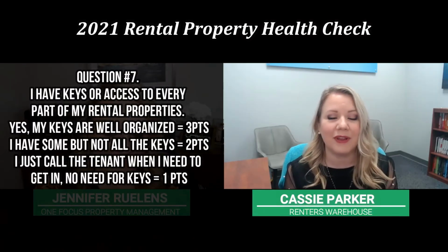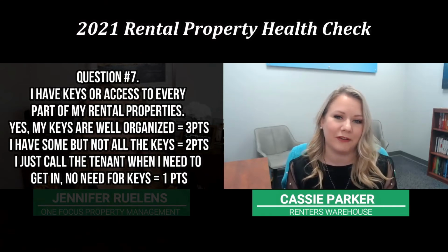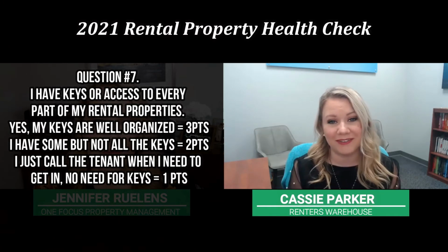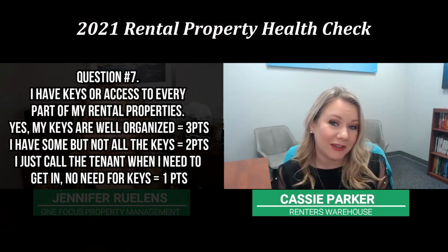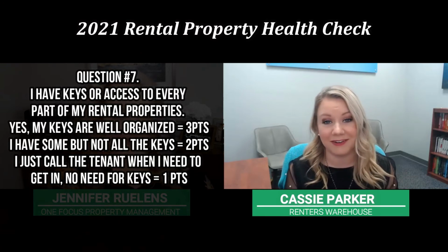Question number 7. I have keys or access to every part of my rental properties. If the answer is yes, and your keys are well organized, give yourself 3 points. If you have some, but not all of the keys, give yourself 2 points. And if you don't know where those dang keys are, you're going to give yourself 1 point.